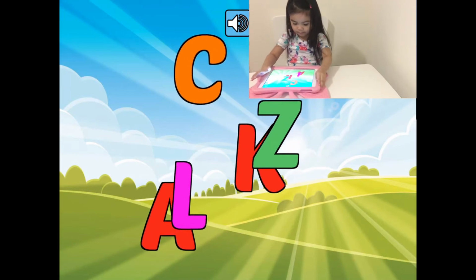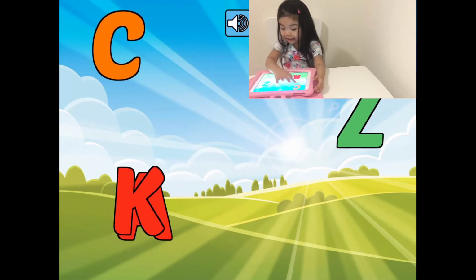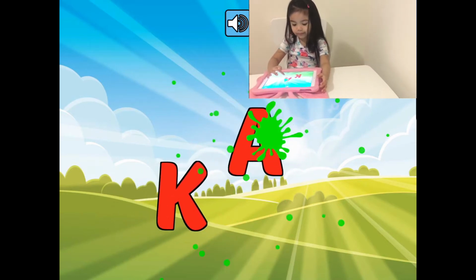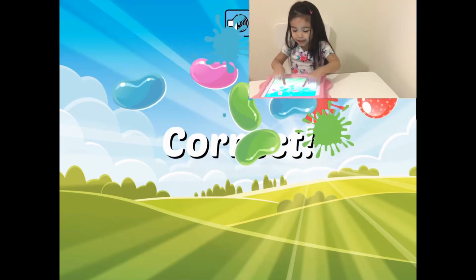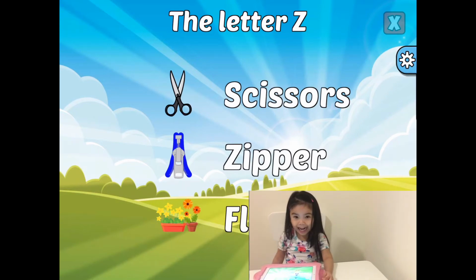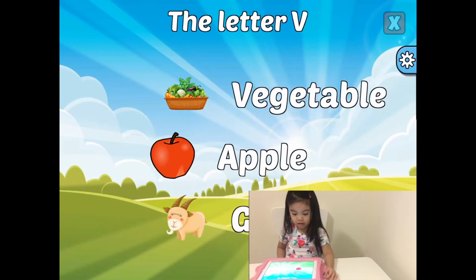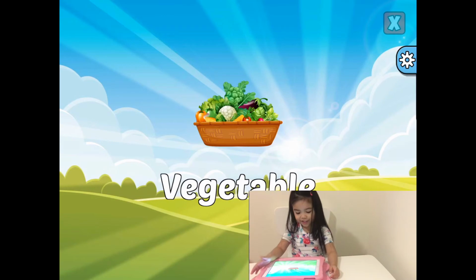Tap the uppercase L. Okay, letter L. Nice. C. Awesome. K. Nice. A. Correct. Good job, Amaya. Which word starts with the uppercase letter Z? Zipper. Right. Which word starts with the uppercase letter V? V. Vegetable. Good girl. Right.